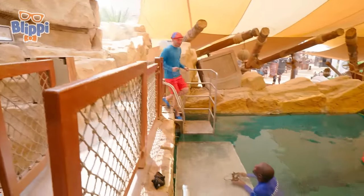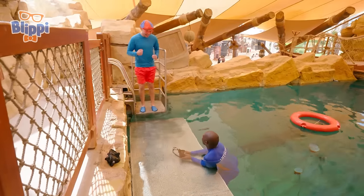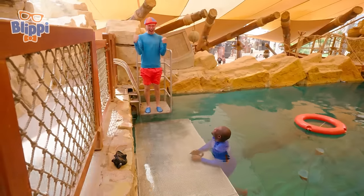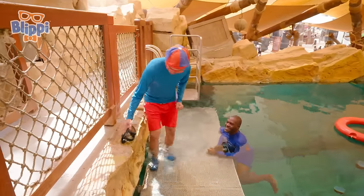Hi, I'm Blippi. What's your name? My name's Silas. Oh, it's nice to meet you. And are you the diving instructor? Yes, please. We're going to be diving to find oysters. Oysters? Yeah. Oh, is it okay if I come in the pool? Yes, please. Oh, okay.